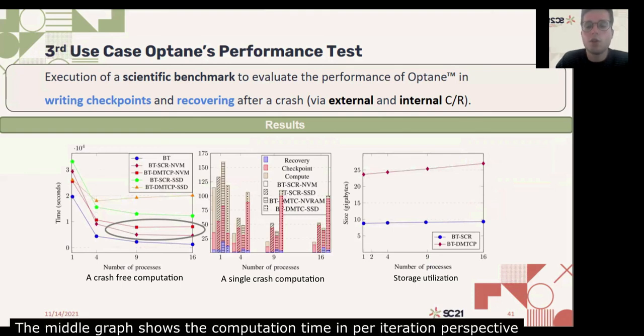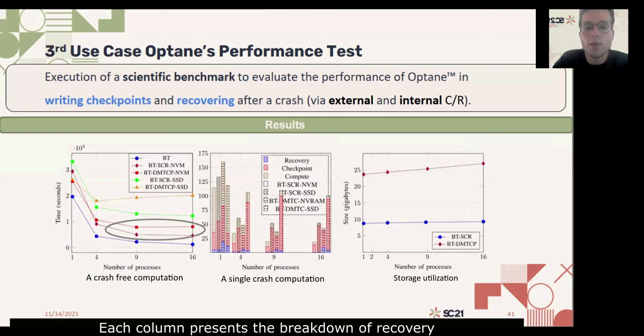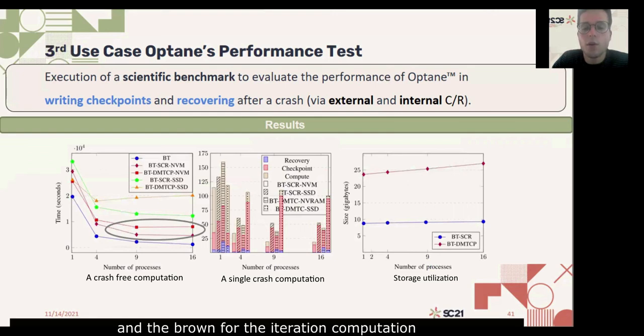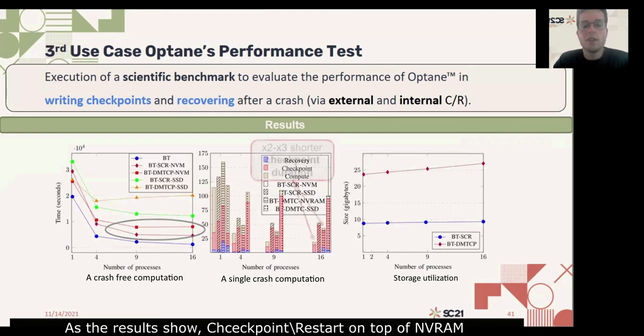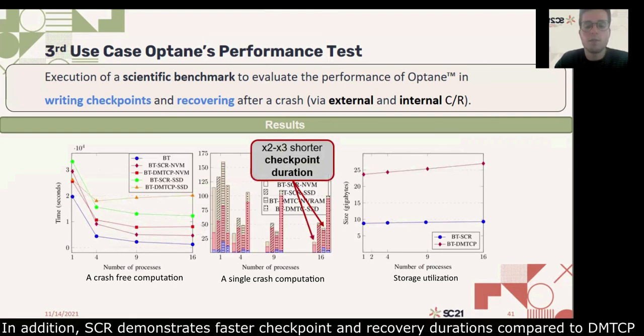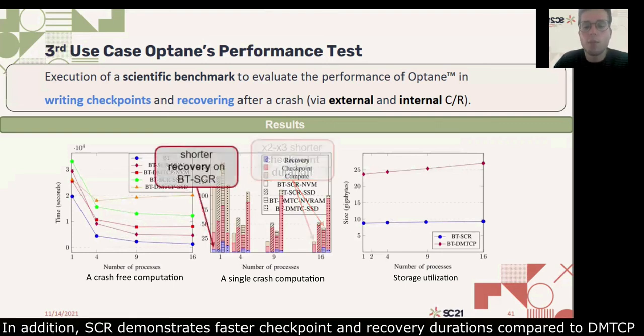The middle graph shows the computation time from a per-iteration perspective. Each column presents the breakdown of recovery, checkpoint, and compute time in a single crash computation. The red part is for the checkpointing stage, the blue is for the recovery, and the brown is for the iteration computation. As the results show, checkpoint restart on top of NVRAM shows shorter checkpoint duration both on DMTCP and SCR. In addition, SCR demonstrates faster checkpoint and recovery durations compared to DMTCP.